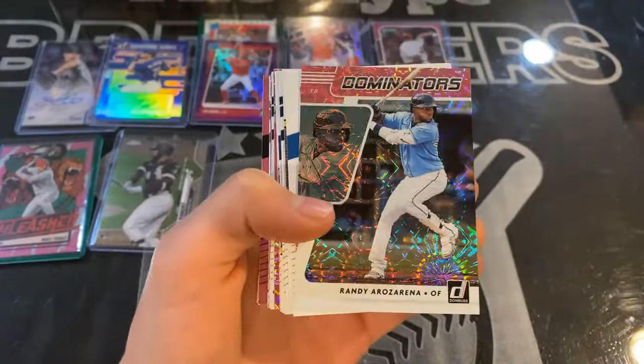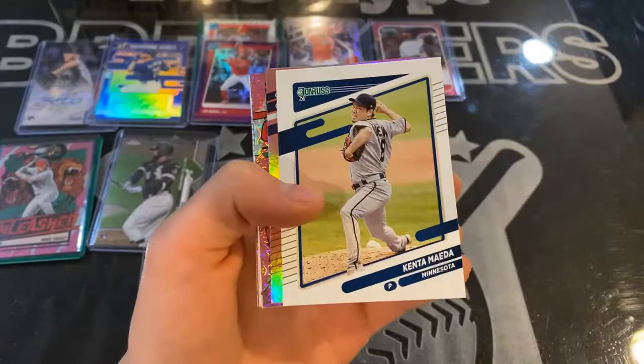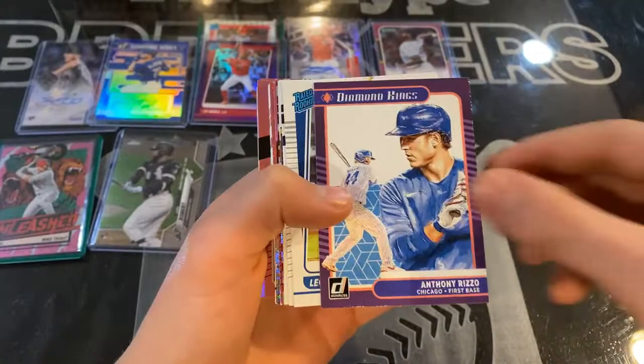Bo Bichette, the Thominator. Followed by Josh Donaldson, Mike Soroka, Randy Johnson, Kent Maeda, and Pink Hollow of Nolan Arenado, which is followed by a Pink Fireworks Unleashed Marcell Ozuna. Nice one there. Anthony Rizzo, Diamond Kings, Tavares Ross, rated rookie.